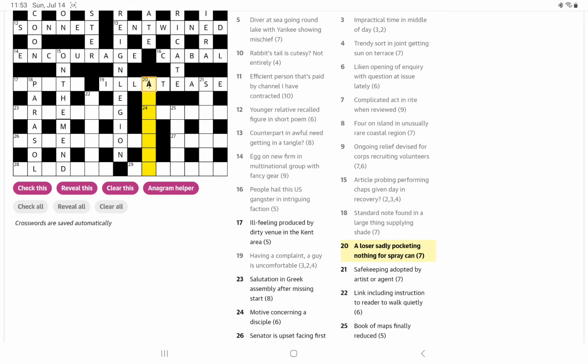A loser sadly pocketing nothing for spray can. Well, surely this is going to be aerosol. Oh, that's funny, we have two sols there. So it's an anagram of a loser, but it so sadly is telling us to anagram, and that pockets an extra O for nothing and gives us the aerosol.